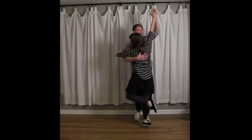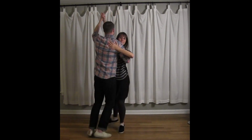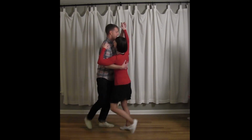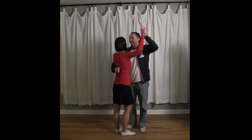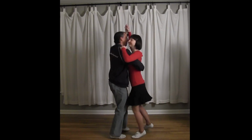So if you put me with Tabitha, this is what you get. If you put me with Megan, this is what you get, right? And if you put Joe and Tabitha together, this is what you get. Now, Joe's slightly shorter than me. If he dances with Megan, this is what it looks like. So you get a whole range here of different handholds and heights and everything else. This is a good spectrum to demonstrate how height differences affect social dancing.